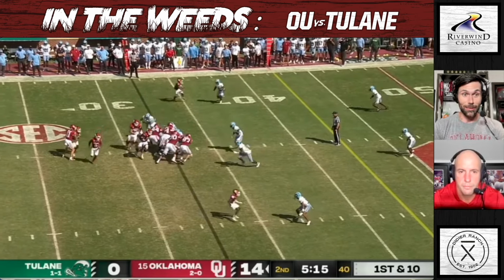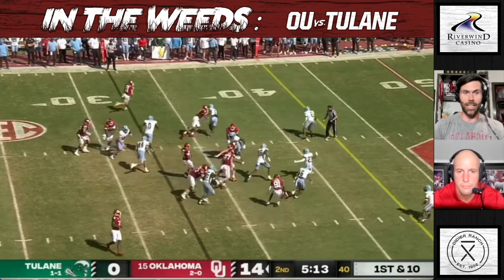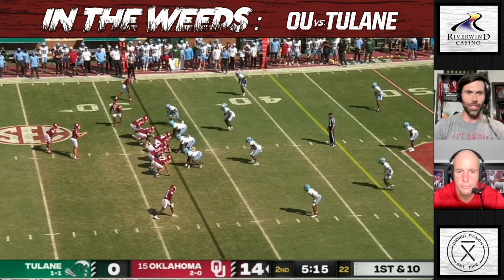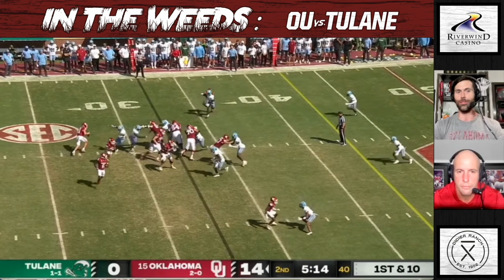It looks like Taylor Tatum's got some space, but the key block on this play, you've got so much going on. You've got the motion bringing Deion Burks across. You've got the guard and tackle pulling. You've got Jackson Arnold reading it out.